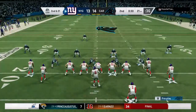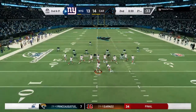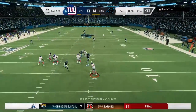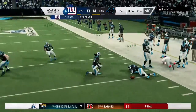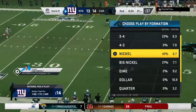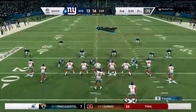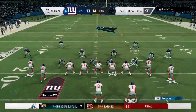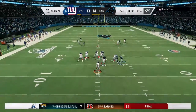Well, they're in some hot water now. After that sack, it's 2nd and 21. Jones fakes the give to Barkley. And that's going to be incomplete. Good effort there trying to take a shot, but it's 3rd down. Even without a ton of pressure in his face, it just shows how difficult it is to pick apart this defense. Those guys are sitting back, and they're not playing receivers as much as they're playing the eyes of the quarterback and when he delivers the ball.